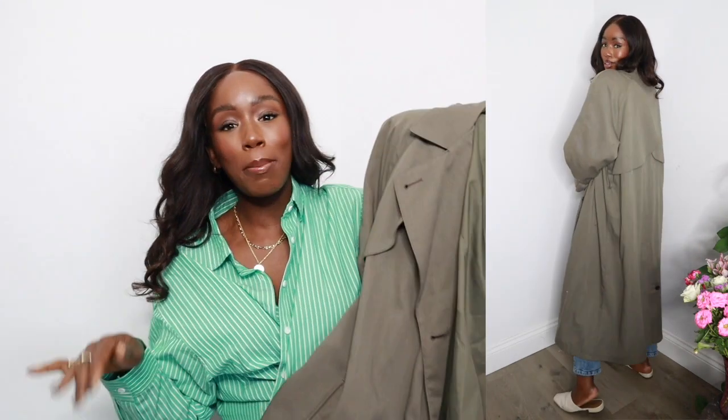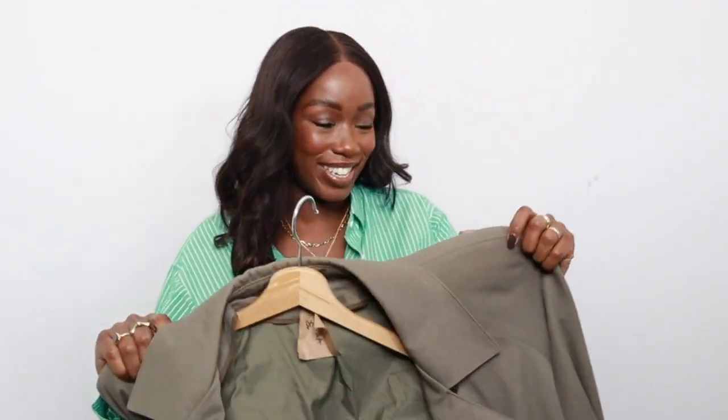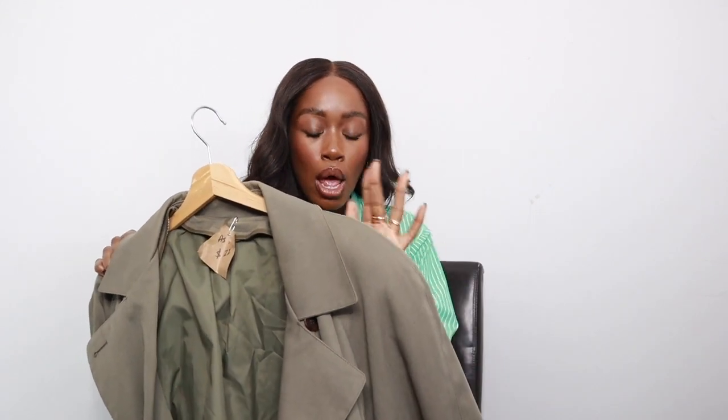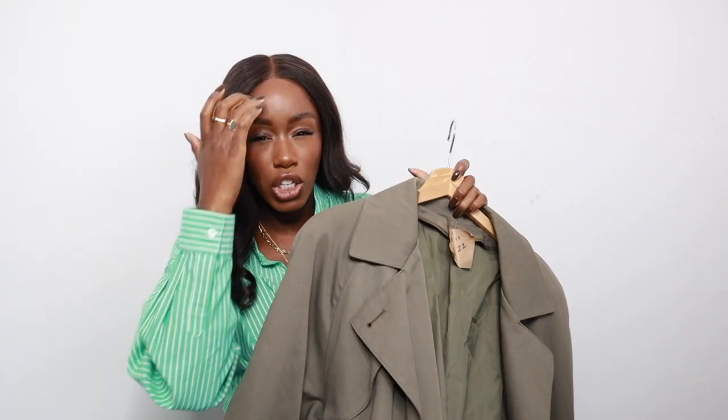But it's super long. It's literally a maxi length. You'll see that when I style it. And it has shoulder pads. What can I say? I'm a shoulder pads girl. I love it. So even though it has this raglan sleeve, which normally isn't my favorite, I normally prefer a set-in seam here, but I think because of the shoulder pads, it gives you that structure. It's really lightweight. My other trench is much heavier, so it's really lightweight, which is perfect for spring. And I love that it's maxi.